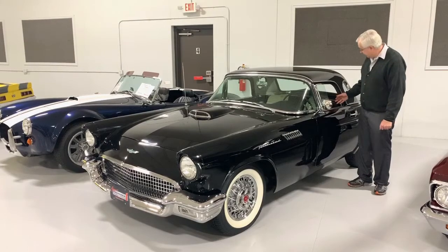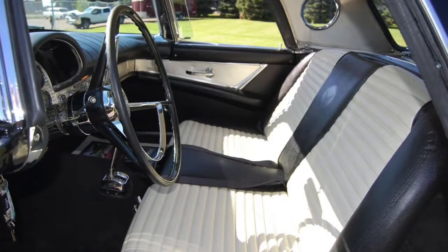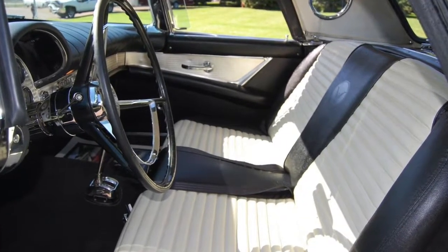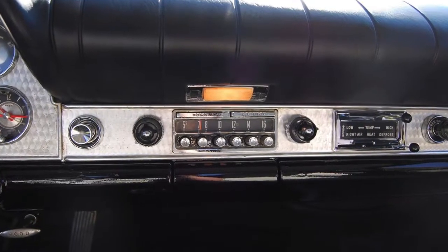Beautiful black and white interior as well. This is an automatic with a center shifter on the floor. Everything in the dash is as original, with a nice padded dash as well.